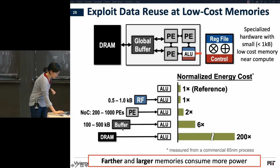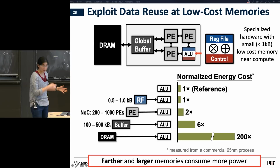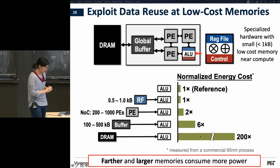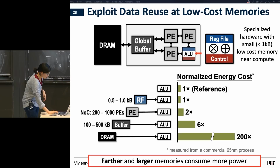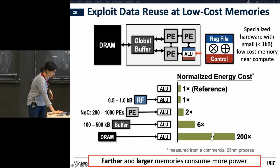And then finally, you can have a shared larger memory called a global buffer. That's going to be shared across all the different processing elements. This tends to be larger, between 100 and 500 KB, and that's going to be more expensive, about 6x the energy itself. And of course, if you go off chip to DRAM, that's going to be the most expensive at 200x the energy. So the way that you can think about this is that what you would ideally like to do is to access all of the data from this very small local memory.